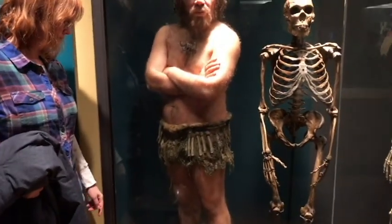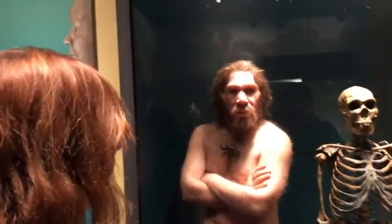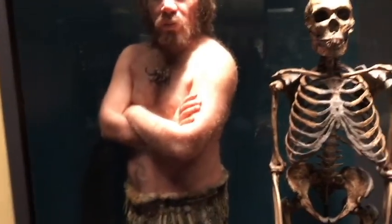And here are the Neanderthals, as Sarah calls them, my peeps. But as you can see, they were a lot shorter than modern humans, about 5'5". And standing on the platform, it's about as tall as Sarah.